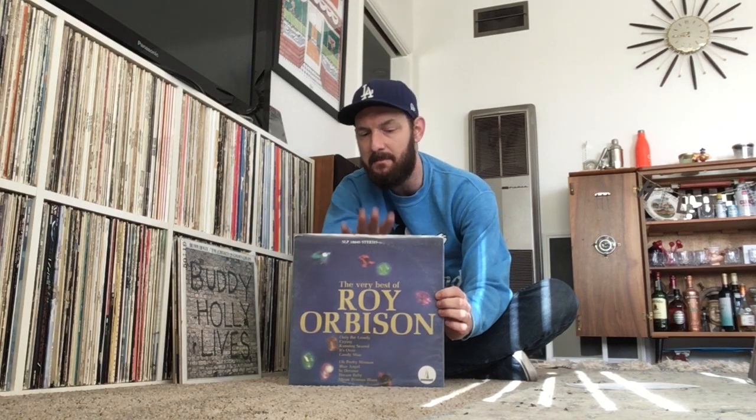If you are on the fence about Roy Orbison, or maybe you don't know about Roy Orbison, or you just know Pretty Woman, this will blow your mind because he's got so many amazing songs. And speaking of Pretty Woman, it's probably one of the most overplayed songs of all time, right? But on this pressing, you will have a new appreciation for it because you can hear so many things in the mix that you can't hear when you're listening to it on the radio or wherever else, because it's an absolutely phenomenal song.